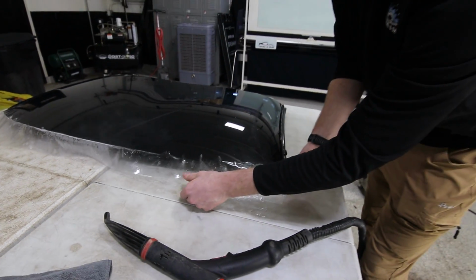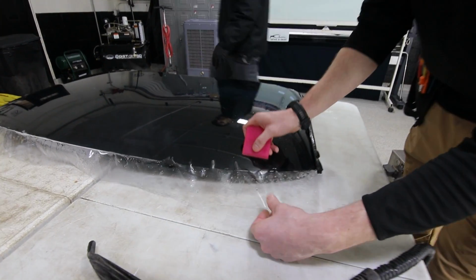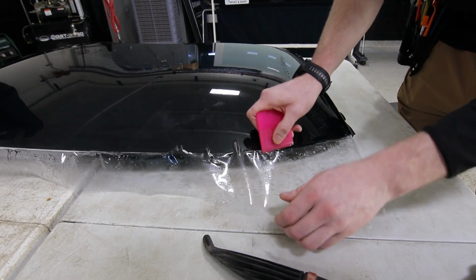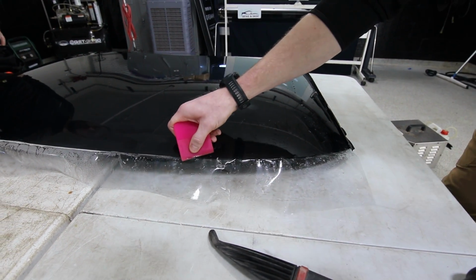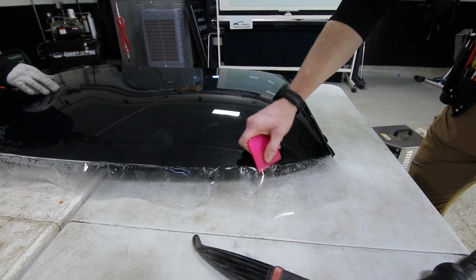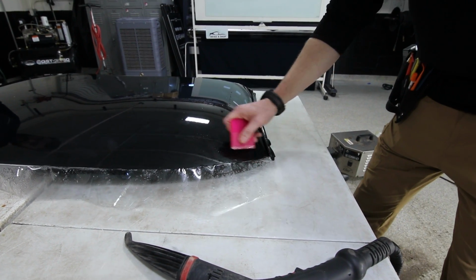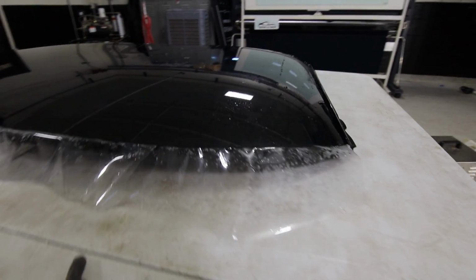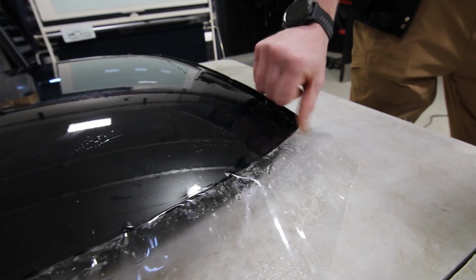Can you overdo it with the steam? I guess to a point, probably, but not really. That's what's nice about using steam as opposed to a heat gun. Yeah, that's that little mark that was under there. Makes it look nice. And now it's minimal right now. We'll let this dry and then we'll flush cut this edge and it'll be perfect.